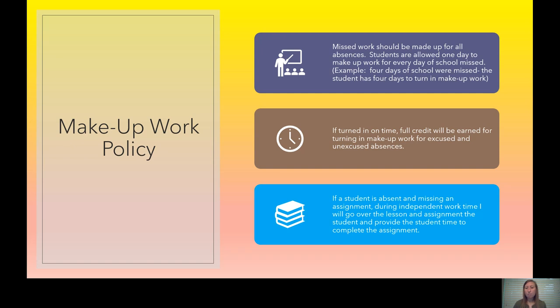So I use my time to help them with independent work to make sure that if they missed 4 days of school and have 4 days of work, they can use my class period to work on those assignments so they're not doing everything at home.